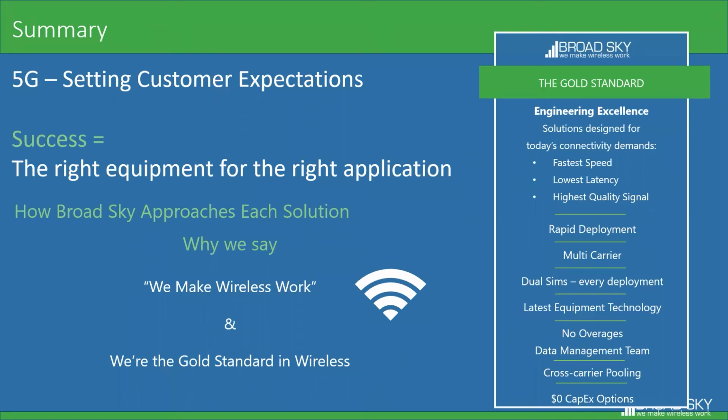We put dual SIM into every router so that if one carrier isn't performing up to task, we would switch over to the other one. This is what ensures a quality signal regardless of where you are, including the ability to see into it from BroadSky Engineering. And that's what keeps customers happy, and that's what keeps them ordering more and more services as we go.